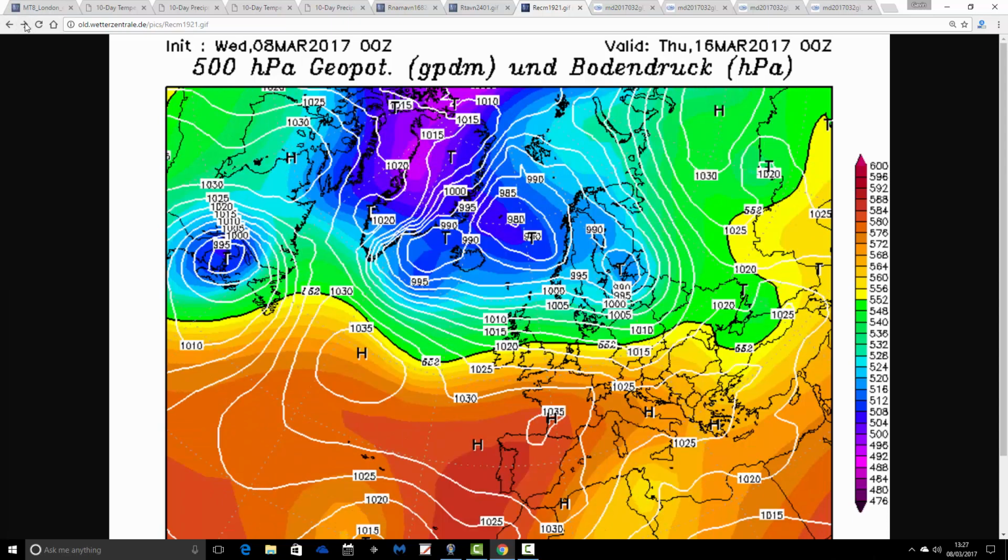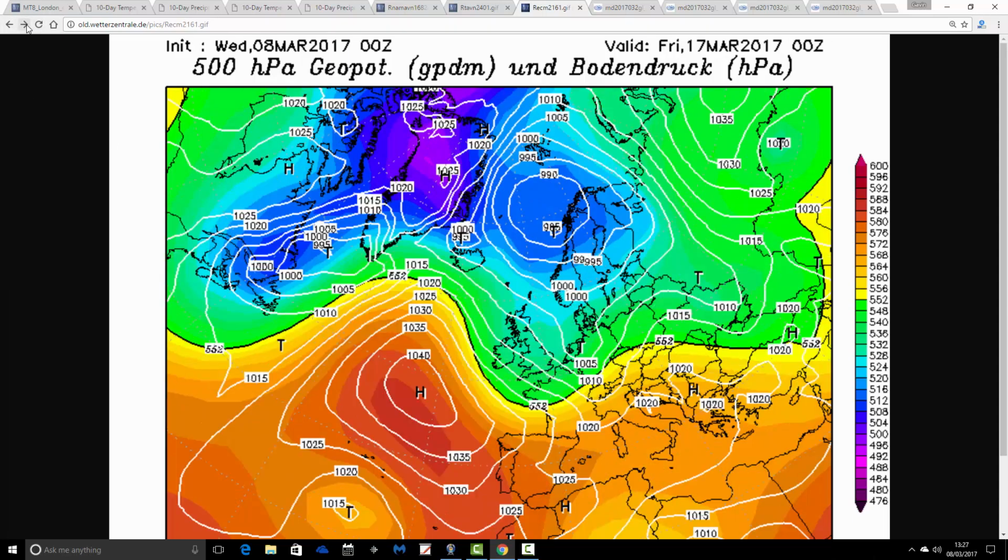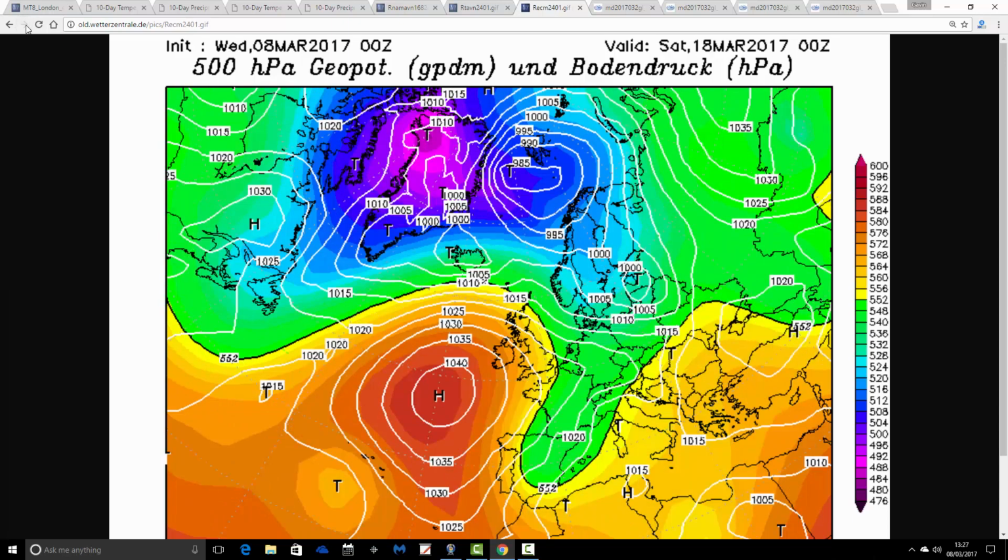Then into the second half of next week, that ridge is sort of moving to the west-southwest, allowing low pressure to come back in off the Atlantic, and that turns things generally then more unsettled up to day 10, which is Saturday, 18th of March.